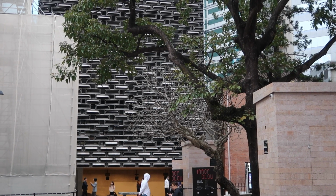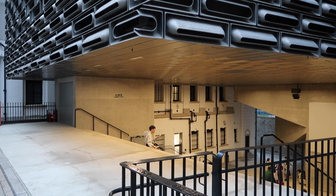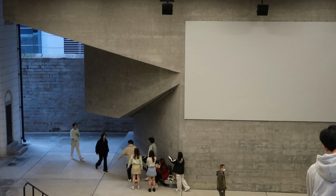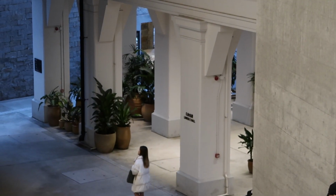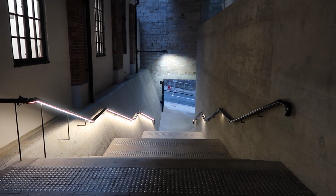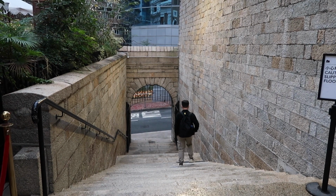The whole compound was renovated by Herzog and de Meuron and 2 other small firms, but obviously Herzog and de Meuron are the big name superstar architects attached to this project. And if you ever find yourself in Hong Kong, I can definitely recommend coming here.